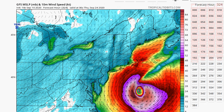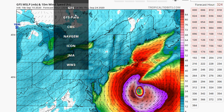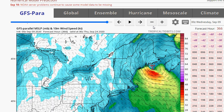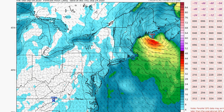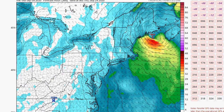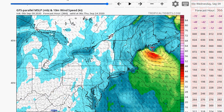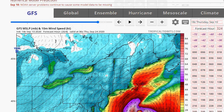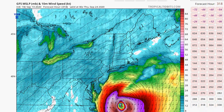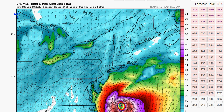I'm curious if the power run goes out this far. Probably not. All right, this is the power run. It's a lot weaker. I'm not even buying that power run. It's too weak in my opinion. So this is definitely something we got to worry about. So look at that. That is a substantial storm right there.